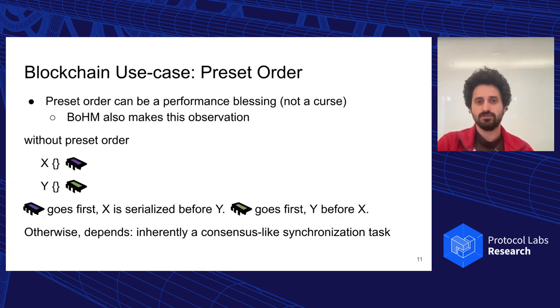The first two observations, I think it's very intuitive how they can improve our performance and save on synchronization overhead. Now, the third observation, at least to me, was completely counterintuitive. And the observation is that preset order, predefining the order of transactions, can be a performance blessing. And what I mean by predefining the order of transactions is that the final state of the execution is equivalent to going and executing the transactions one by one in some predefined order. This is what I mean.